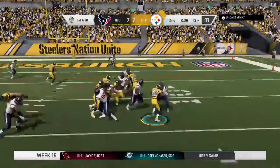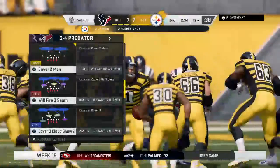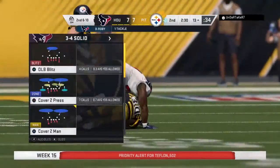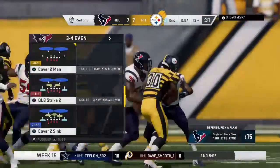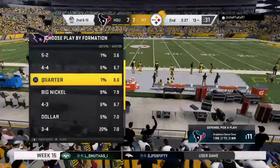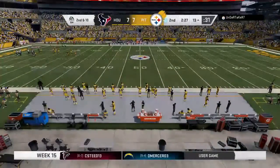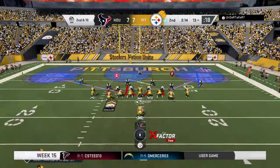On 1st and 10 is Connor. Trying to bounce it outside, but he's only able to get it back to the line of scrimmage. No gain on the play there. Second down. Looked like he was trying to bounce it outside, but no success. Sometimes you got to just figure out where you're going to go, and sometimes you just have to take it to another spot. And trying to get it outside, the defensive pursuit was there and just ran him down.